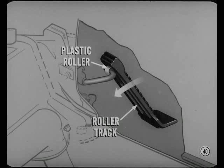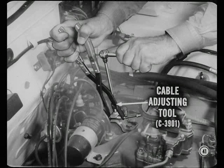How about adjustments? There's only one simple adjustment to make, and you use this adjusting tool. It looks like a pair of pliers. You'll find adjustment and important linkage lubrication details in the reference book.